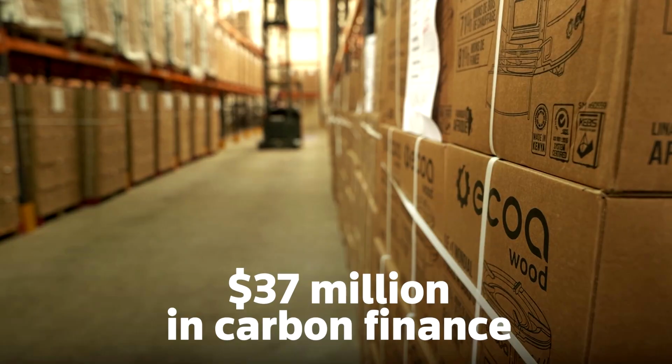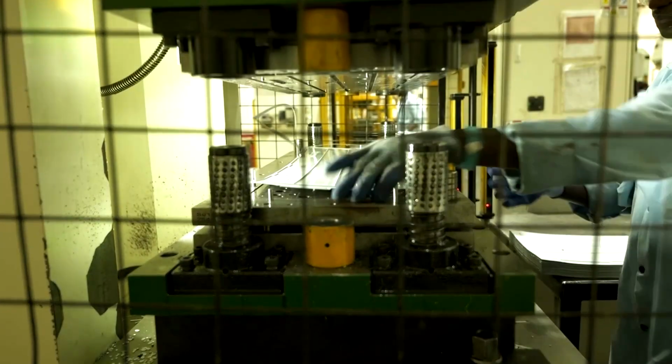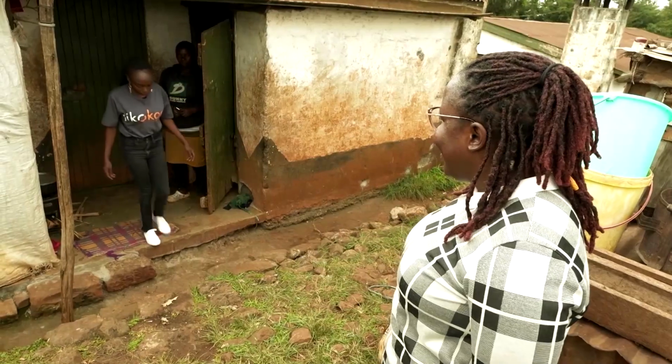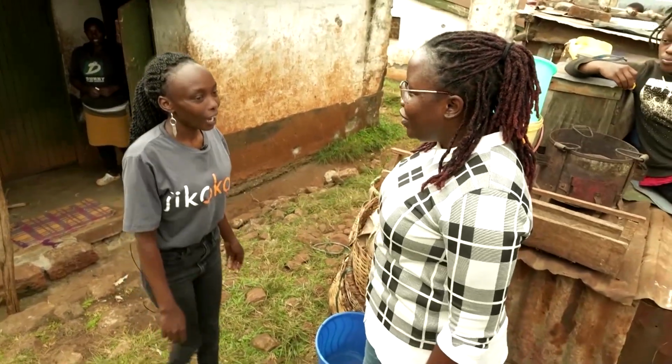Burn raised $37 million in carbon finance in 2022, with their largest investor being Carbon Neutral Royalty. Natasha Kalanda Otolo is Burn's senior carbon manager. So carbon is sometimes hard to understand how it all works, but all you have to do is look at the impact that your technology is having and see carbon as a means to getting there.